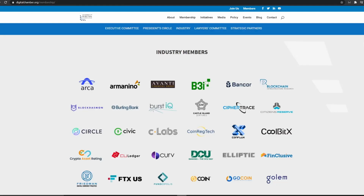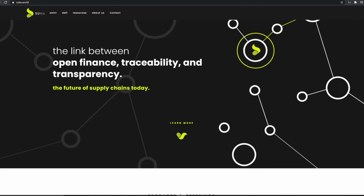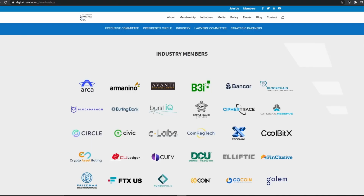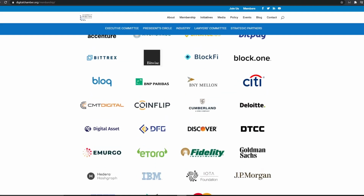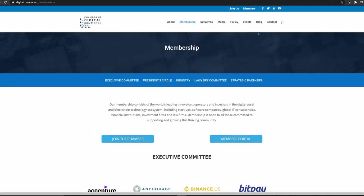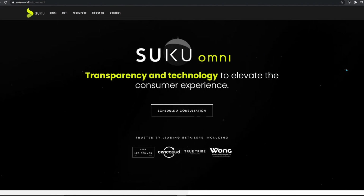They're actually part of this thing called the Chamber of Digital Commerce, which I will get into on the back end of this, talking a little more in detail about all the members. But if you come over here and click on Citizens Reserve, it takes you right to the Suku website. So obviously they're well connected, and it's clear where Jonathan came from as well, because Deloitte just happens to be an executive committee member here for the Chamber of Digital Commerce. So as you can see, this is all connected, and Suku might very well be one of those gems to look after.